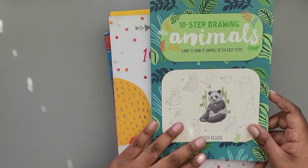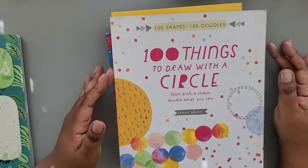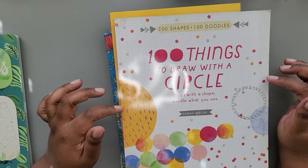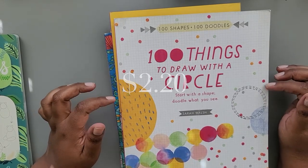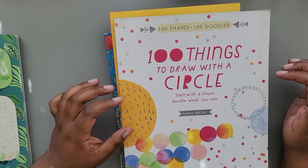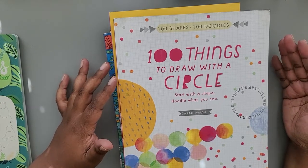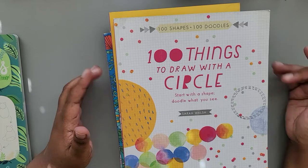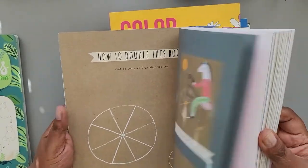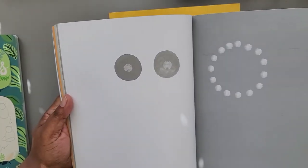So there we've got 10 Step Drawing Animals. Then we've got 100 Things to Draw with a Circle. This book was not what I expected it to be. When it came in the mail yesterday, I was very disappointed because I thought it was showing you different things you could draw with circles. And that's not what it is. It's a prompt book. They're just pages with circles on them and you kind of draw around them.